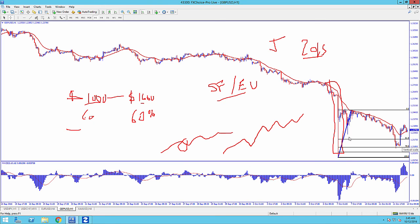So the message tonight is, if you do trade any markets, especially anything in the GU or any kind of British pound pairs, always low risk. Don't get hurt on one trade.